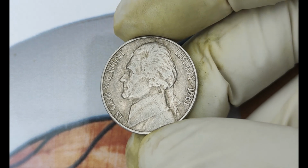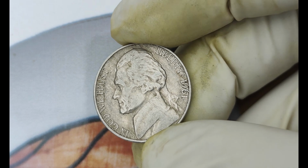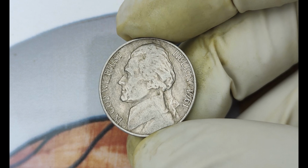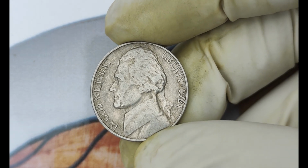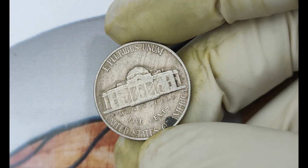Voiceover: the 1961 no-mint mark Jefferson nickel reminds us of the extraordinary stories hidden in the coins we use every day. Whether you're a seasoned collector or just starting your journey, the thrill of discovery is what makes numismatics so rewarding.